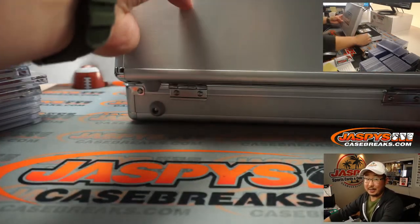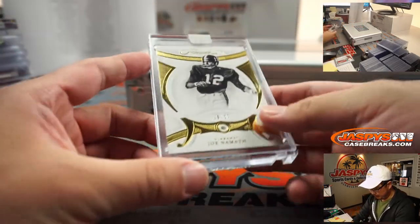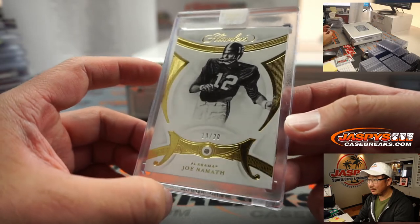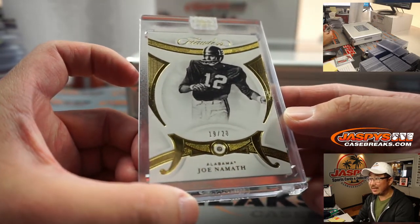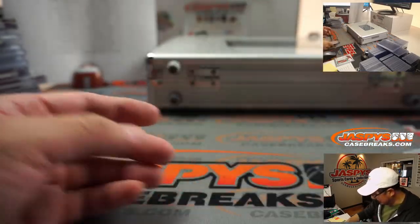All right, right side is Joe Namath, 19 out of 20. Joe Namath Diamond for the Jets. That'll be for Mark Bissett.